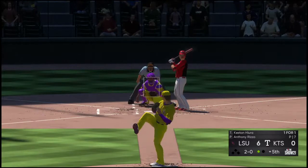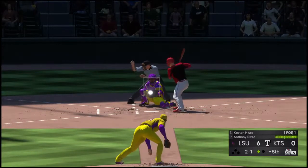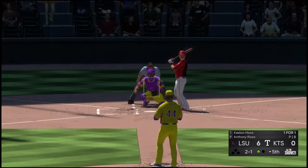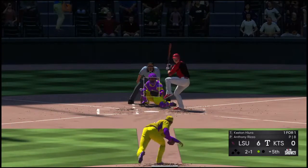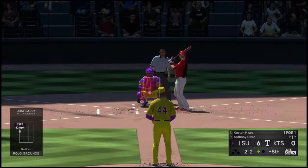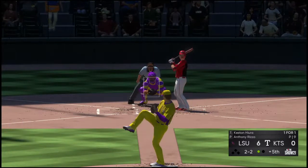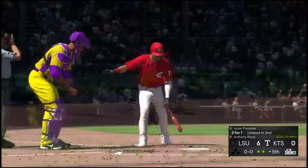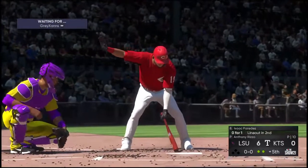Not a good spot to be, down 2-0. This guy has some serious pop at the plate. I'm expecting a big hack here. And it's 2 balls and 2 strikes now. And it's another K. So back-to-back strikeout victims to start this relief outing.